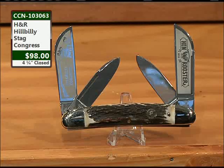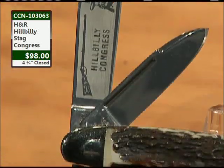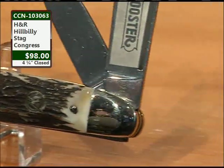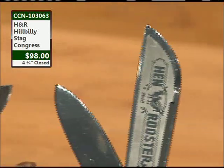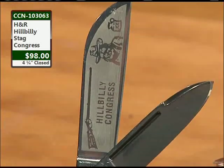Now, look at this big boy. Hand forged. This is our deluxe, top of the line, Hen and Rooster Stag. And it was a series.